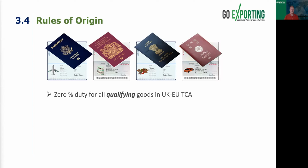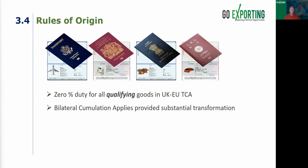Now, one of the good things with the agreement is that bilateral accumulation applies, and what that means is that EU components can count towards UK origin and UK products can count towards EU origin, but only if there's been substantial transformation, enough processing within the country. That is something where companies have come a cropper and have fallen foul of that particular rule, in that maybe they haven't had sufficient transformation. We'll look a little bit more at that in a moment.